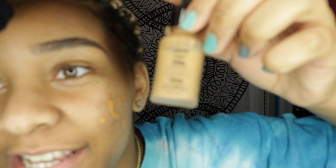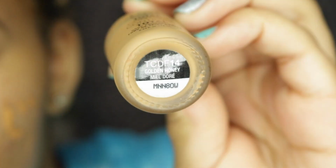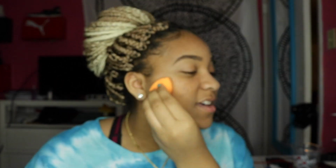Okay, so I'm using NYX Total Control, I'm using the shade that matches, because I'm brown. Then I'm using this beauty blender my best friend got me for my birthday, and I use water. I don't use my setting spray. A little bit on my cheeks just to cover up my acne scars, just because my friends like to point them out and tease me about them. So I use this Pure Mineral High Definition Concealer.